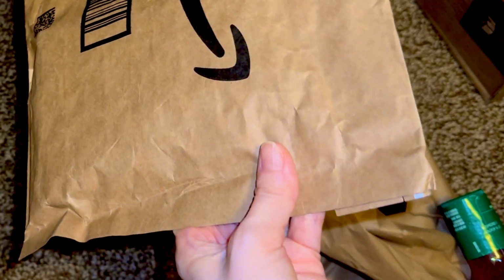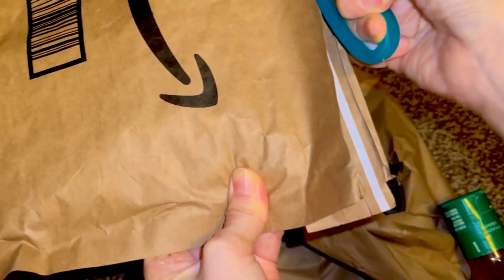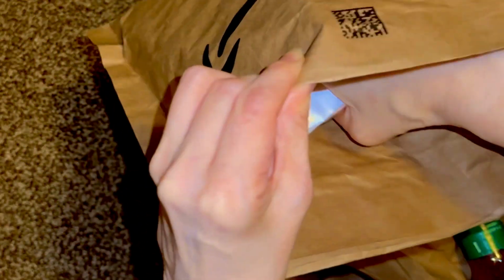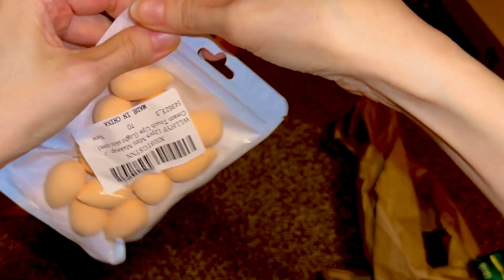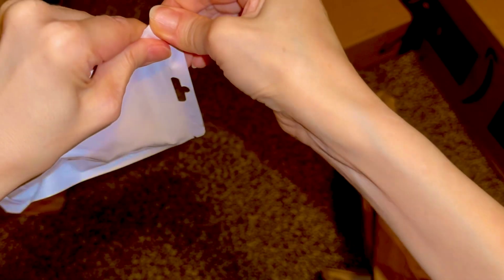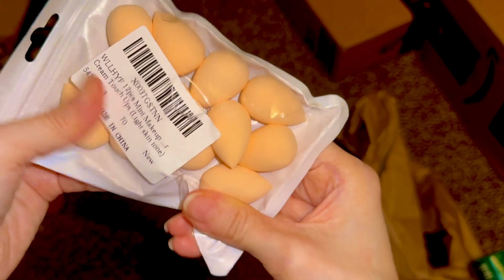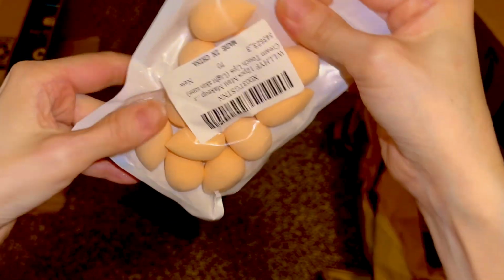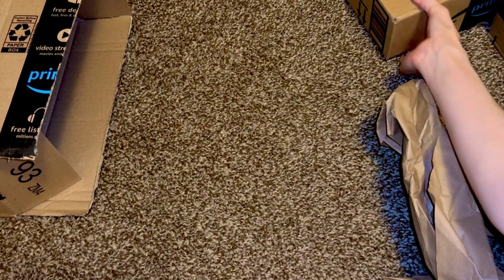So here's another little package. And I got the medicine. And I got these sponges to apply makeup. Well, they're little eggs. I thought they were bigger, but this will do. This is cute.